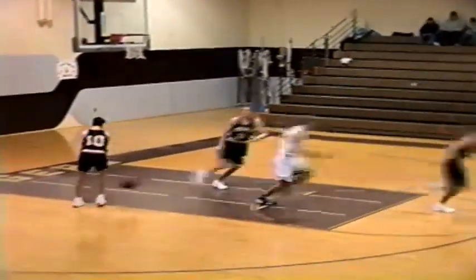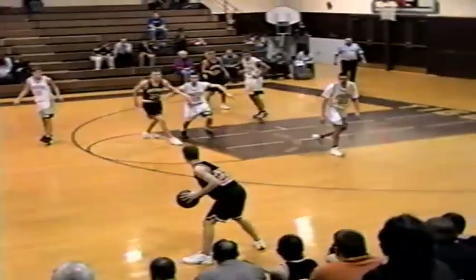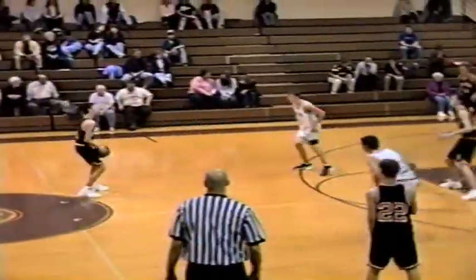Rebounded in there to Chris Kessler. Dropping it back here for Josh Peters. Near wing over here to Dietrich for Peters.